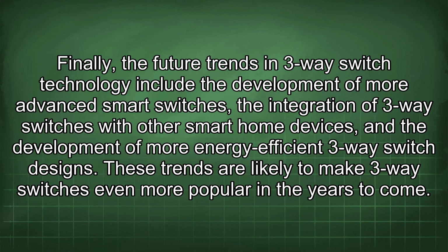Finally, the future trends in three-way switch technology include the development of more advanced smart switches, the integration of three-way switches with other smart home devices, and the development of more energy-efficient three-way switch designs. These trends are likely to make three-way switches even more popular in the years to come.